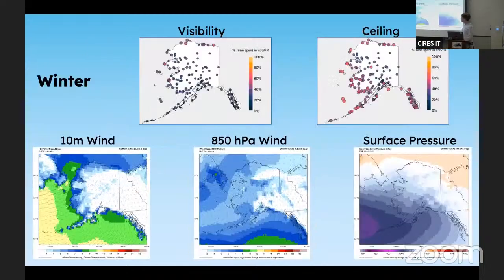So we also looked at the different seasons, like how these conditions are throughout seasons. So on the left, we have visibility, and on the right is ceiling. And on the scale, brighter colors are worse. Those are all the times that you would have MVFR, IFR, or LIFR flight conditions. And you can see that it does tend to be worse along the coastlines, but compared to other seasons, the mountain areas do tend to be worse in the winter.